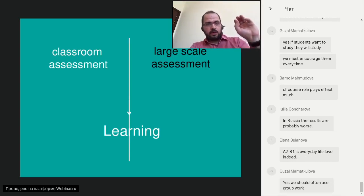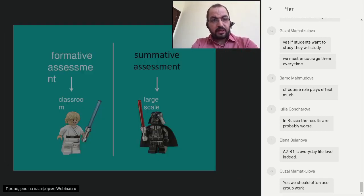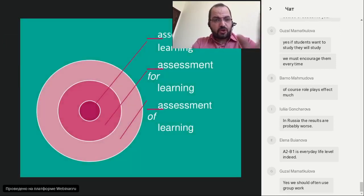So if the concept is mainly learning, the assessment should be related to it. The assessment should be linked with learning more effectively. So we should call for, instead of assessment for learning, which is the formative tool that we use throughout the program, or assessment of learning, which is measuring how much information we remember, assessment as learning.